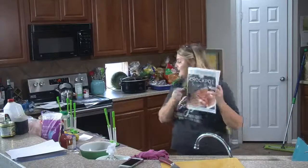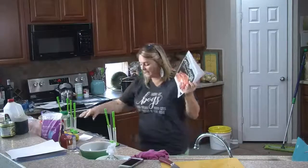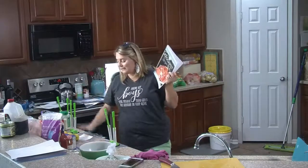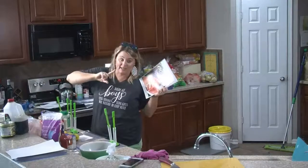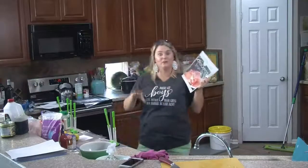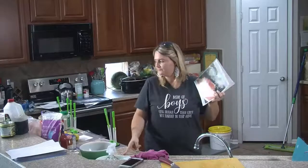So the recipes that I'm going to be making out of this book today: we're going to make cranberry orange chicken, so delicious. We're going to make garlic lemon butter chicken, so good. We're going to make creamy ranch pork chops. I'm excited for that. We're going to make hearty cowboy supper, which is a tater tot beef dinner, super good. We are going to make Parmesan chicken.